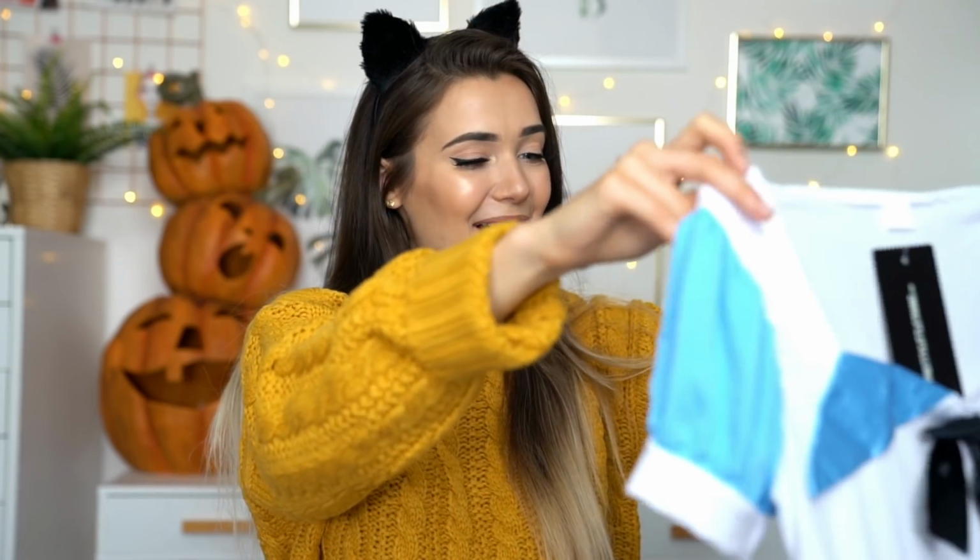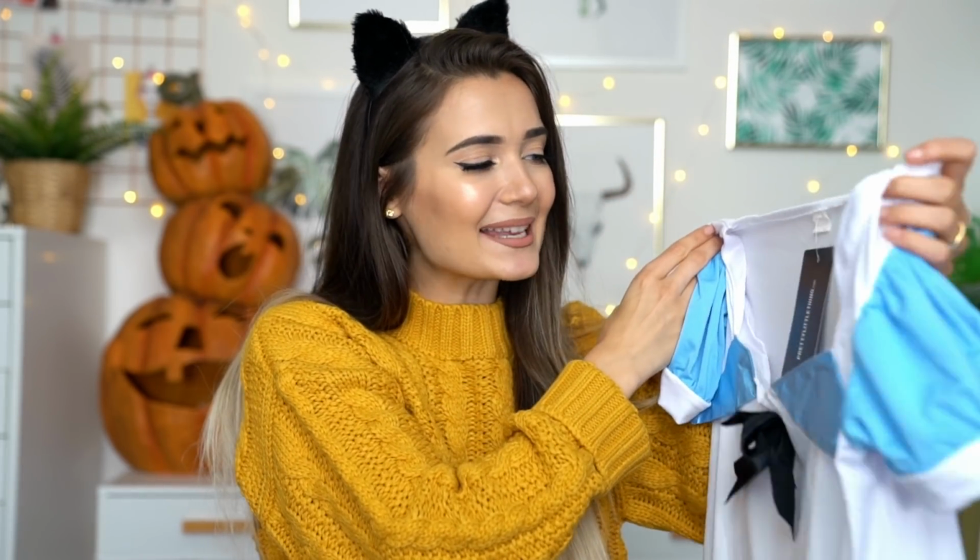So this Alice in Wonderland costume actually cost £25, which I feel like is actually quite expensive for a Halloween costume. However, if it's good quality, then I feel like it's not so bad. Okay, so here is the top half. This is what the dress looks like. It's actually really cute. I didn't think I would like it as much as I do.